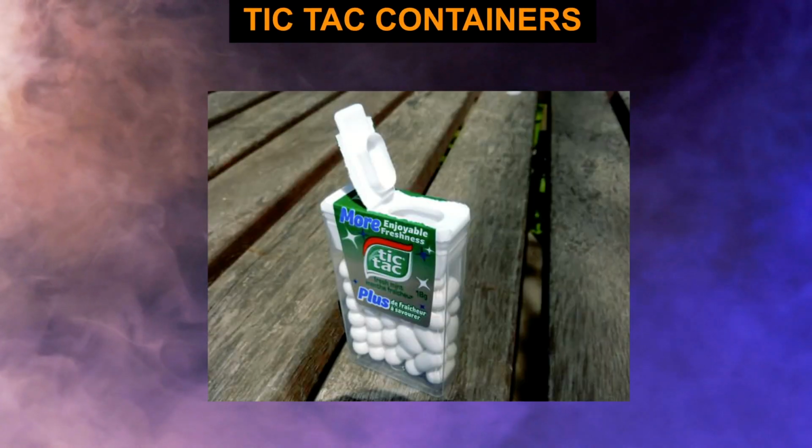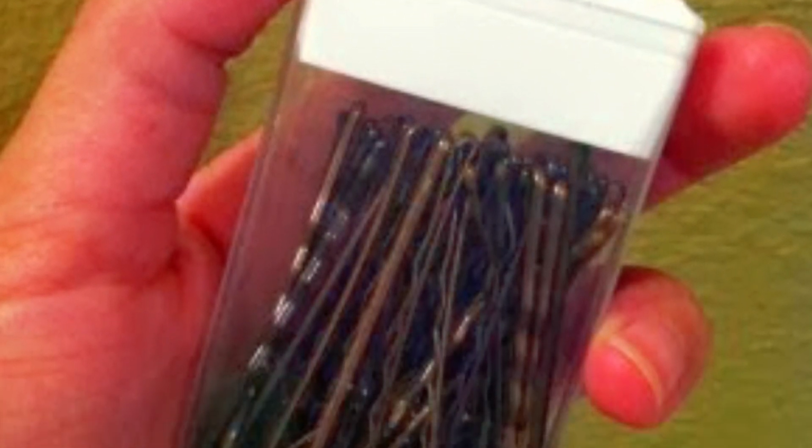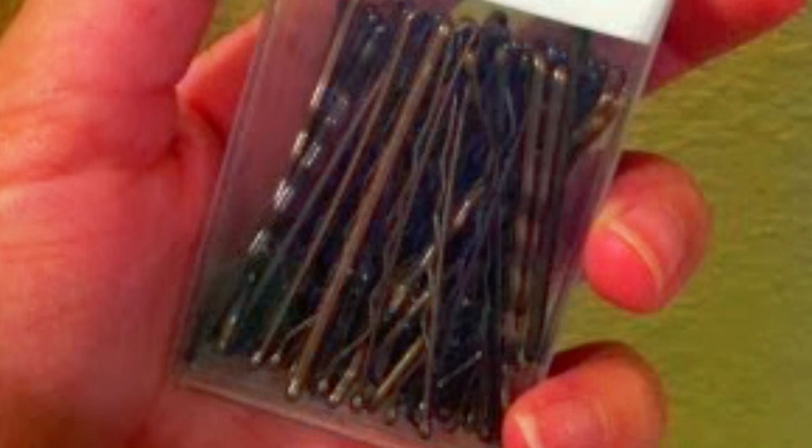Number 9. Tic Tac containers. If you're having problems with storing small items in a box, you can use Tic Tac containers to keep hair clips, pins, and buttons nice and tidy.